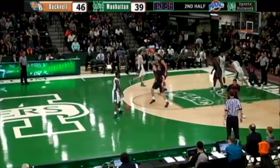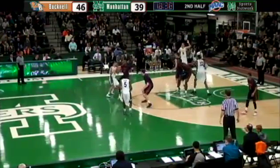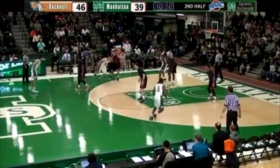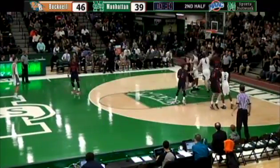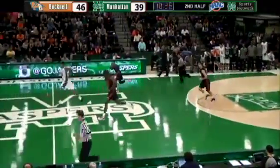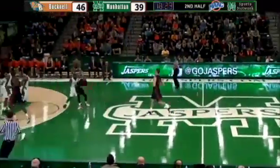Handoff for Wilson. Jaspers trailing by 7 once again. Richards catch and shoot. Thought about the 3. Now left side Waterman. They're looking in for Allen. Zane's going to drive inside. Big right-handed hook shot, no good as it hit too strong off the back iron. Right, and I have to like the move. It just hit the back of the iron and came right out.